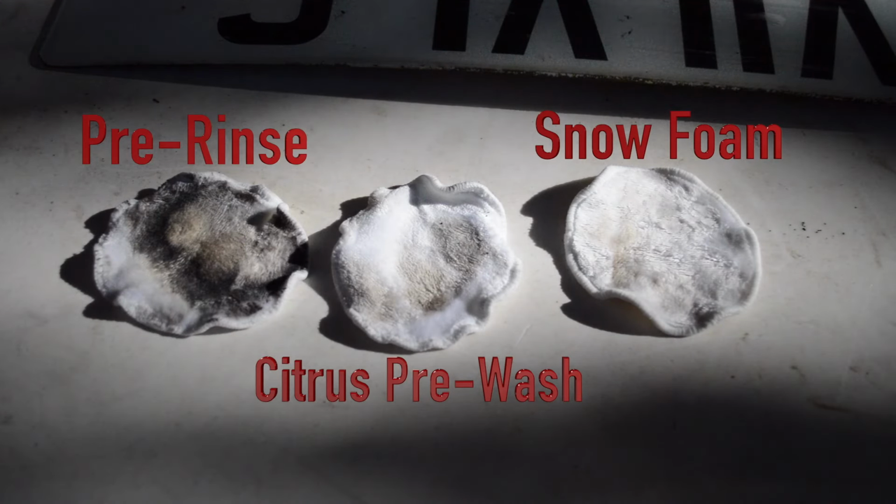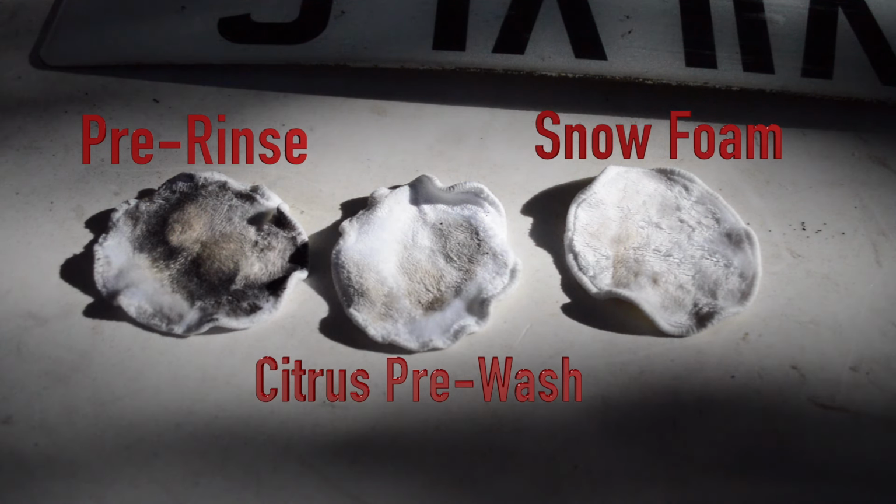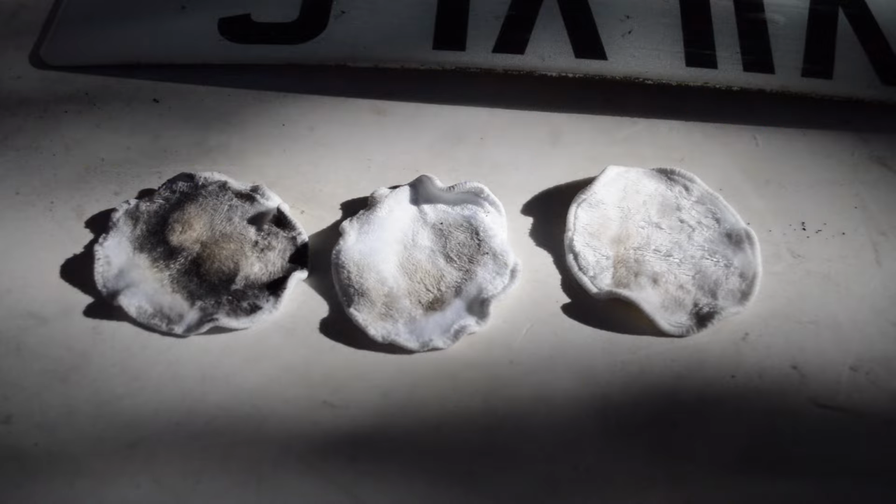Now after the pre-rinse, you could see there was a thick layer of dirt and grime and nastiness on the vehicle. After the citrus pre-wash, you can see most of that has been eradicated by that citrus pre-wash, and then after the snow foam, you can just see a little bit more, maybe 1 to 2% more dirt was removed with the snow foam. Now on to the wheels and tyres.